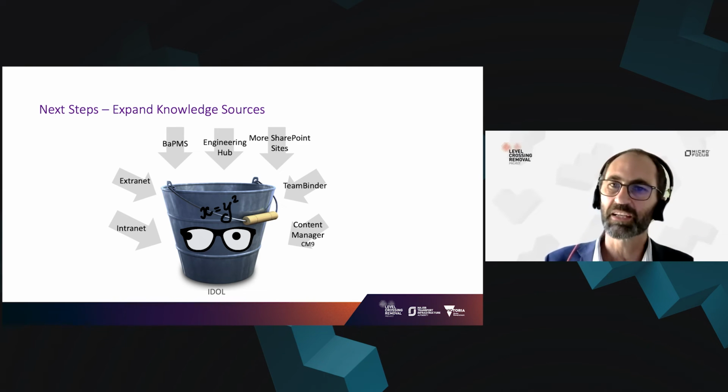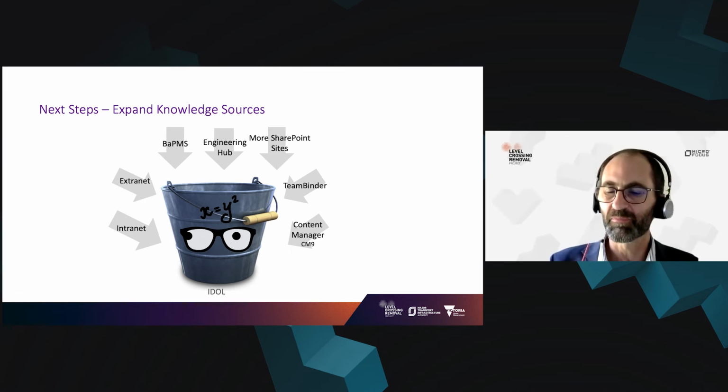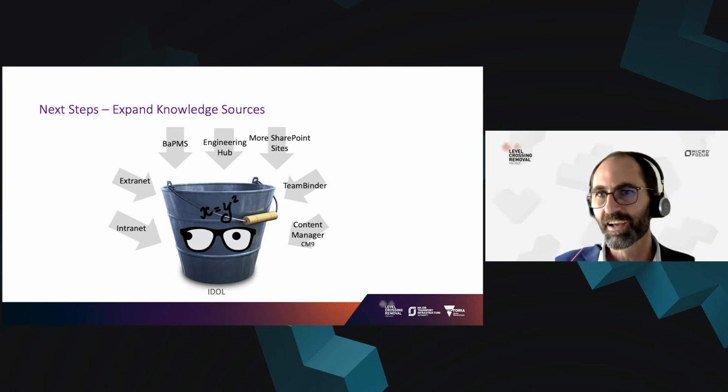And then Content Manager is our government repository where we store and archive information and manage a lot of our government transactions. So our role as a program manager is we have to transcend both of those worlds, the government and the delivery side, and facilitate. We're like the glue across our program.